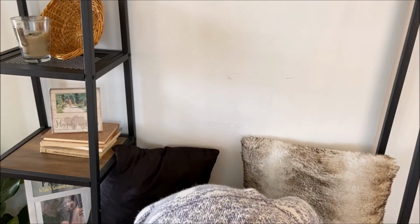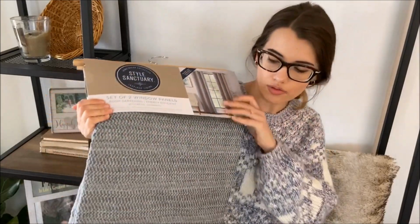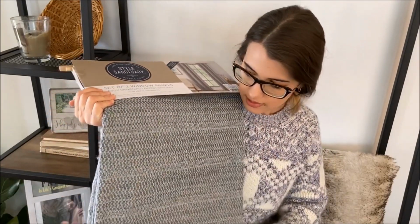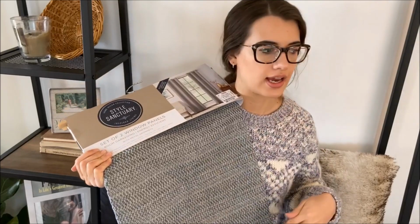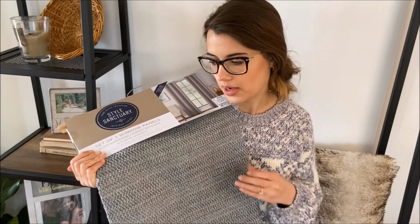The next thing that I found is some panels, window panels, curtains for our room. They have this really nice texture on them. They're gray. It kind of mimics our headboard in some of the grays that I have in my sheets.